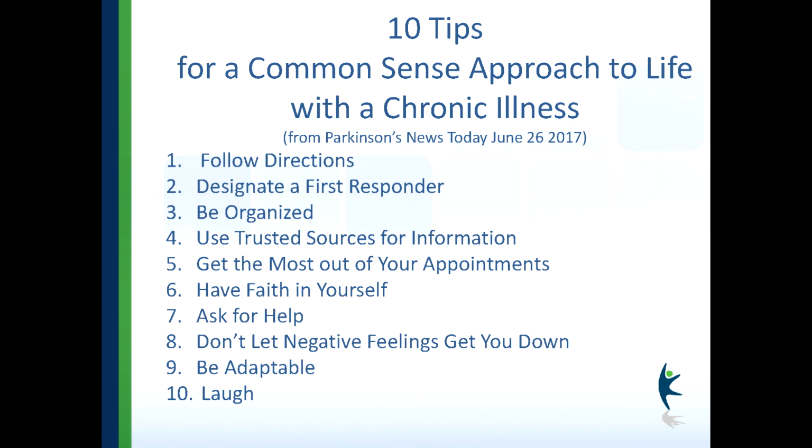Be organized. Oh my goodness, their desks at school. Oh boy. All right, trusted resources, right? Got to talk to the right people and know who to talk to. Get the most out of your appointments when you go to your doctor. Have faith in yourself. Ask for help. Don't let negative feelings get you down. Be adaptable. And I like the last one, laugh.